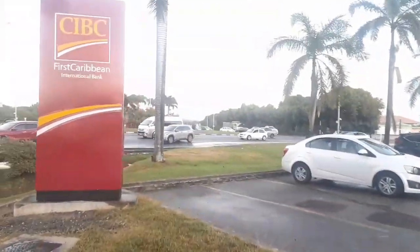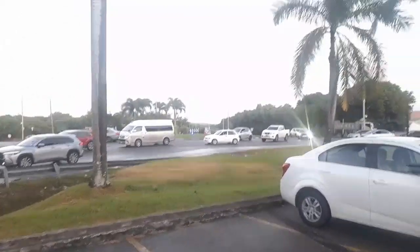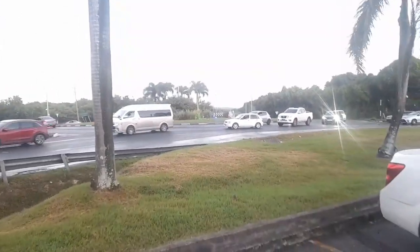And this is the Everton Beckles roundabout here in a southerly direction. In the easterly direction in the Warrens area.